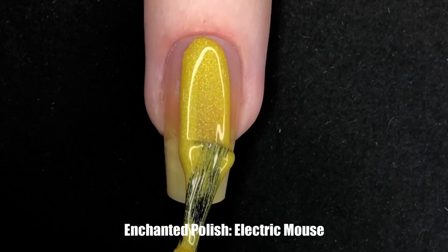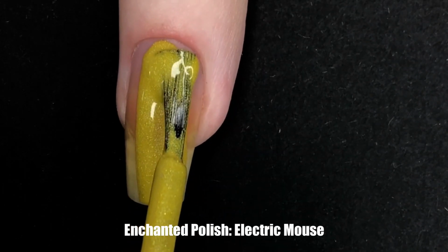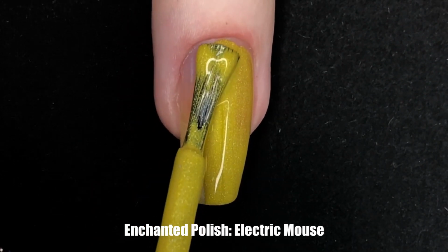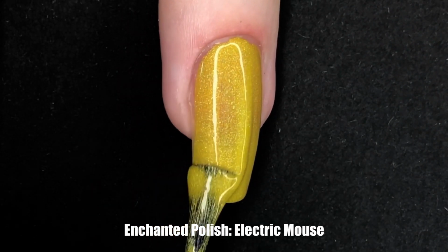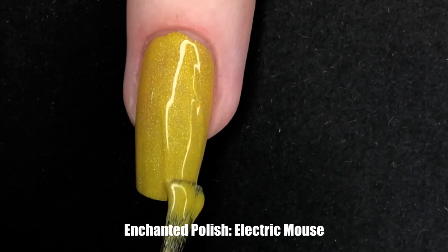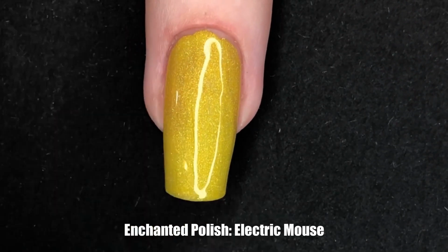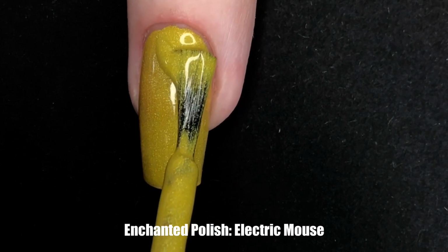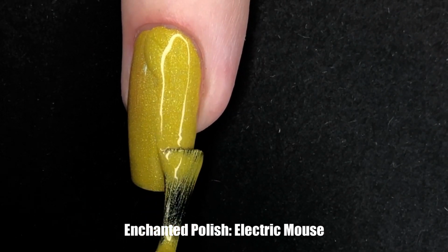It is super unique. When you get up close and personal with your polish and you look at the holographic pigments, they are fairly large, so it almost feels like it is a little bit flaky, but it's not, because they're just so jam-packed that you get that gorgeous linear finish.